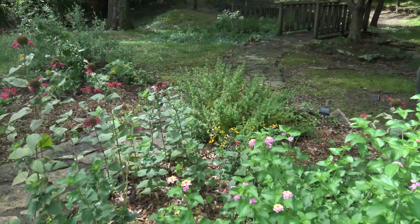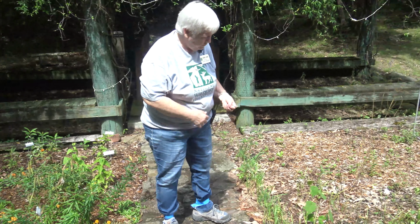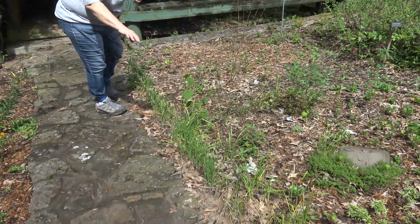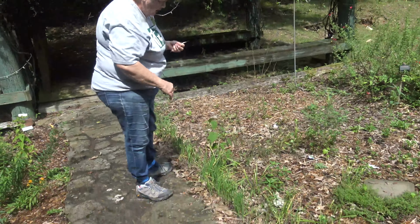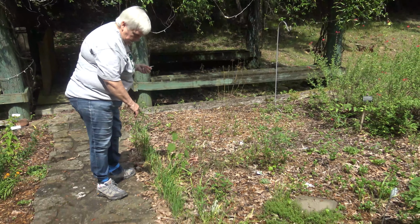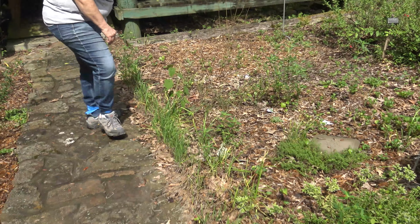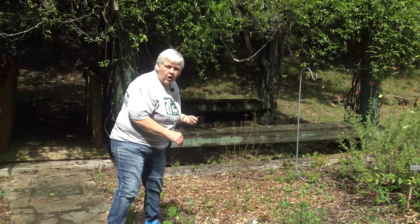All right. Next, we're going to move over to our culinary herb garden. This is our culinary herb garden. We have a border here of garlic chives, and usually our garlic chives are in full bloom at this time of year and are covered up with butterflies. For some reason, it's not doing too well this year. And there goes one of our bullfrogs.